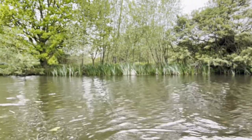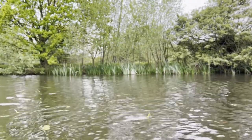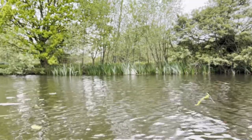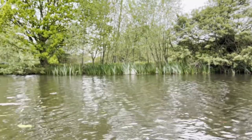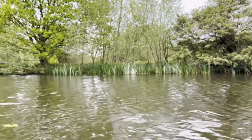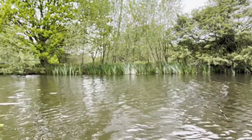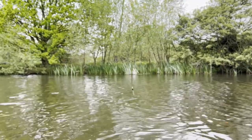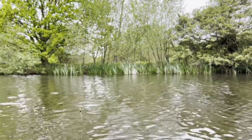It's a nice tench. This is my target species. Pretty similar size to the one that rolled on the feed at the very start of the day. No, he's trying to make an escape for it.